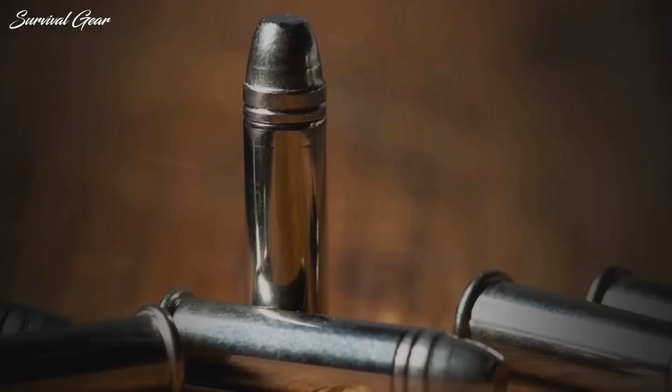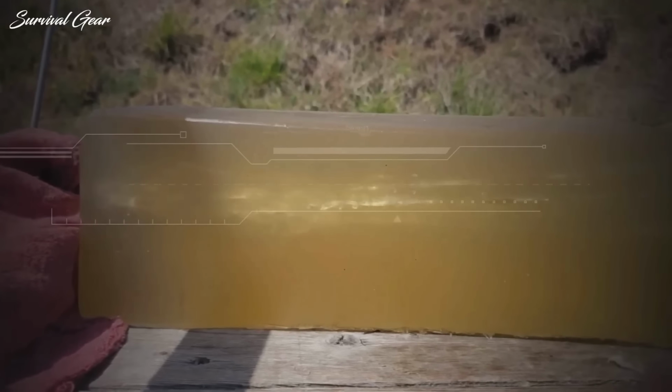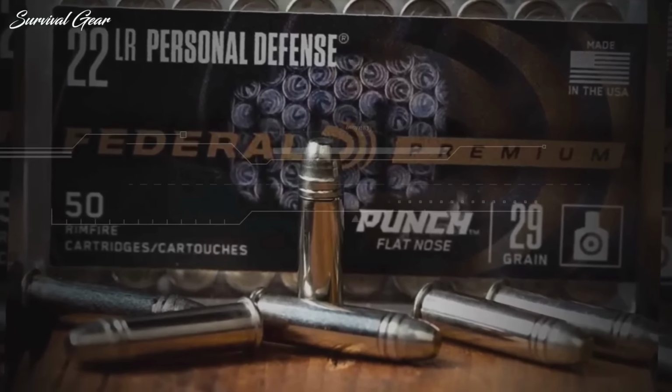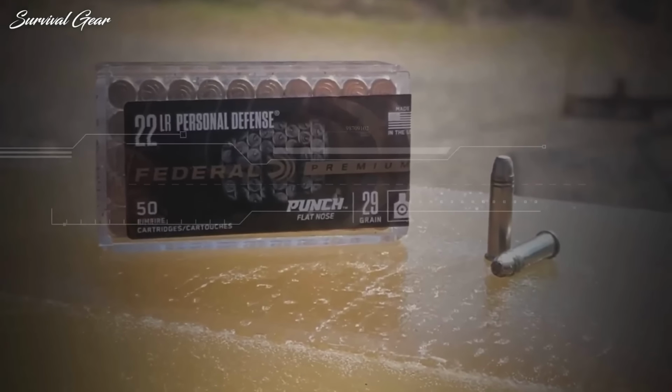During testing using the FBI protocol, minimum penetration threshold of 12 inches in 10% gel, the 22LR Punch penetrated more than the 25 Auto FMJ 50 grain and the 32 Auto HP 60 grain.